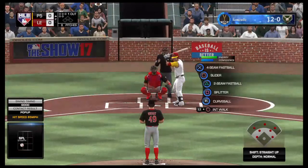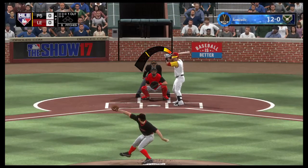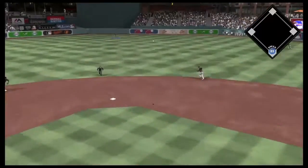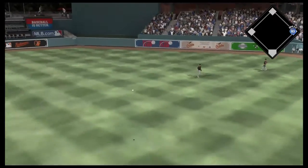Here's Carlos Beltran. The right fielder, number 15. Ready with the first pitch. Here it comes. Beltran. Hit hard towards center. And that's into the outfield for a 1-out base hit.